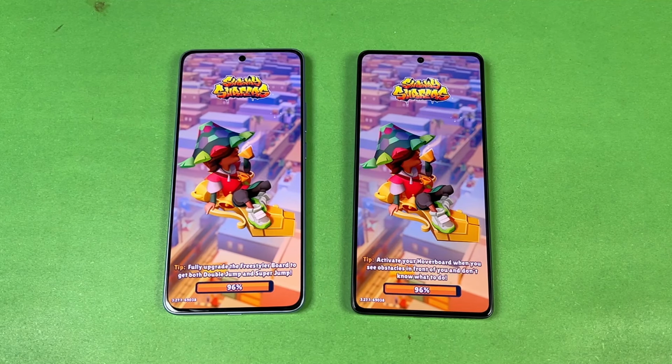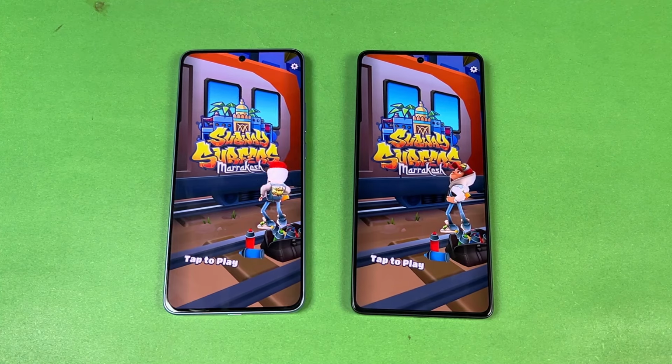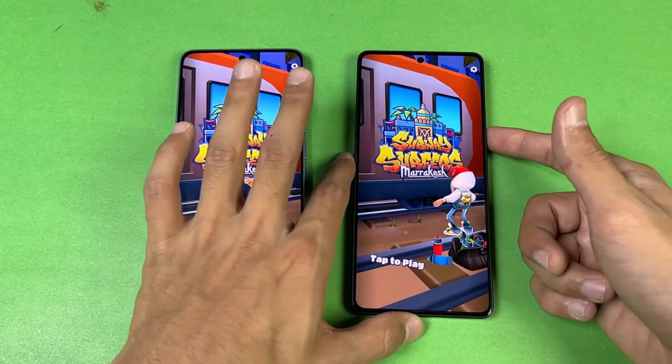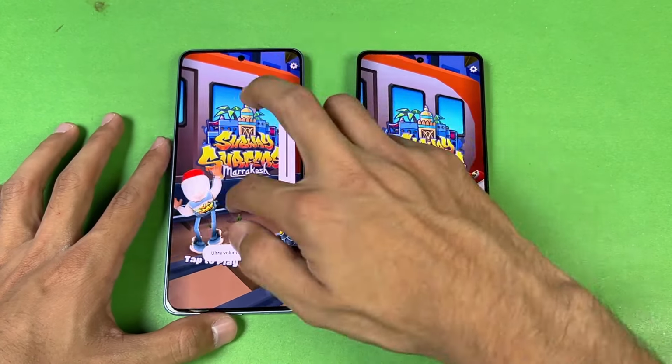So Oppo takes the lead from the Redmi Note 13 Pro. We have almost 1 second difference. Let me show the speakers on both phones. Both phones have stereo speakers. So here's how the Oppo looks with max volume.